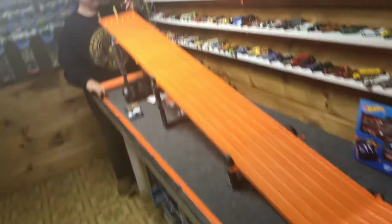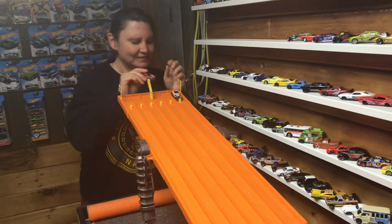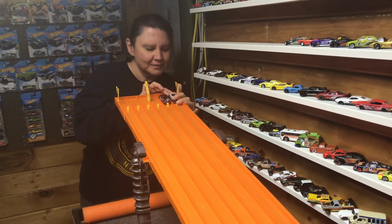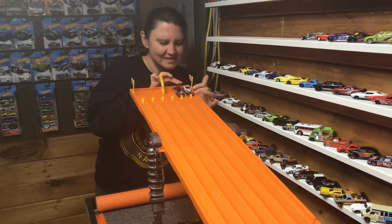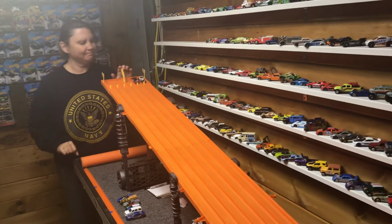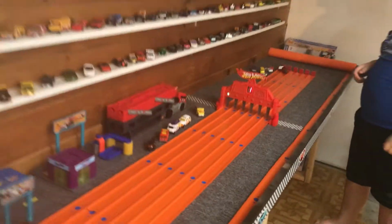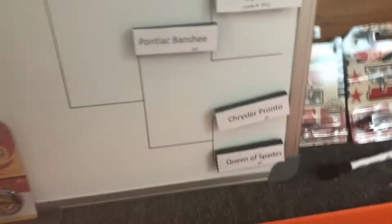Let's see if she can do two in a row. Come on. All right, on your marks. Get set. Go. Queen takes the early nose lead and yes. Winner! Queen won! All right, that is it for round one.